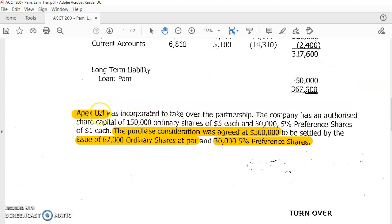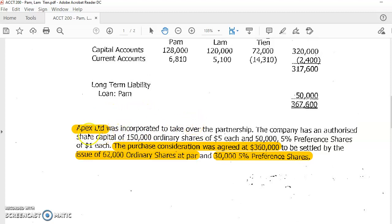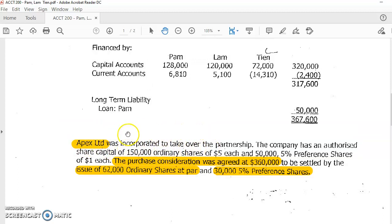They created a company called Apex Limited and incorporated that company to enjoy one of the benefits of limited liability, and another benefit that when the owners die, the company will continue. And they have decided that they're going to let Apex Limited take over the firm that they created, because they were partners in that firm, and Apex Limited decided to pay $360,000 for the firm by issuing ordinary shares and preference shares. The ordinary shares at par, whereas the preference shares at a premium.